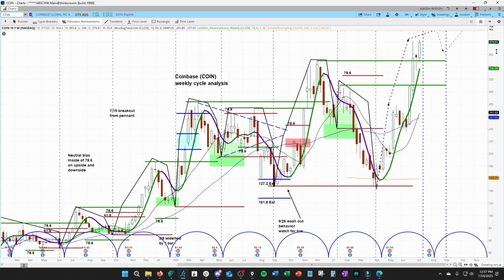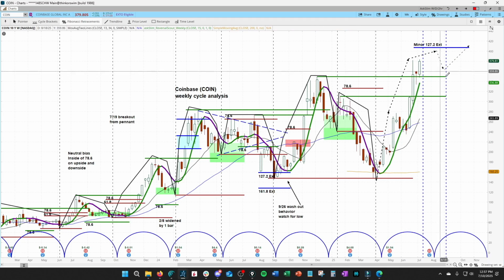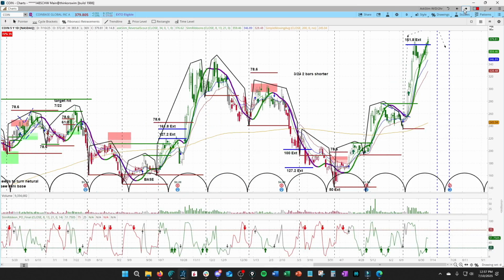714 to 91 is when that low is due. There's a fib up here around 407. You can see what I'm looking for: just a little higher, small dip, and then higher again. Short term, 718 to 730 is when that low is due.